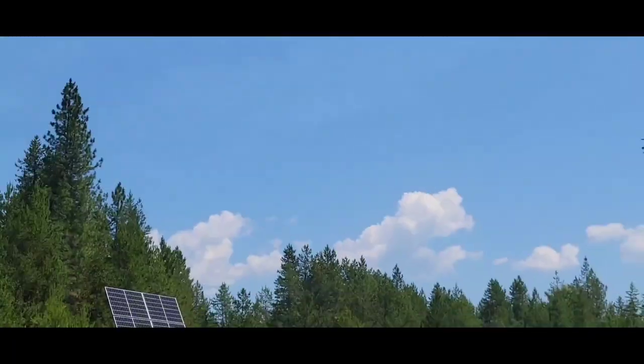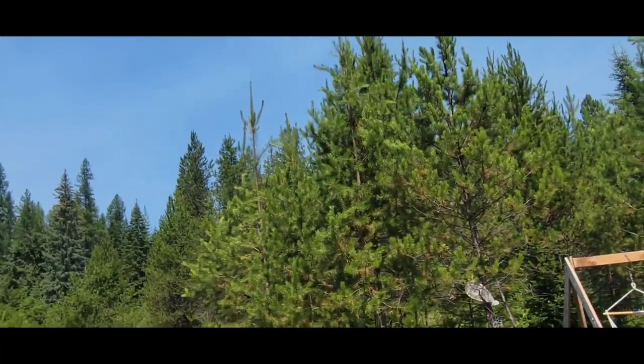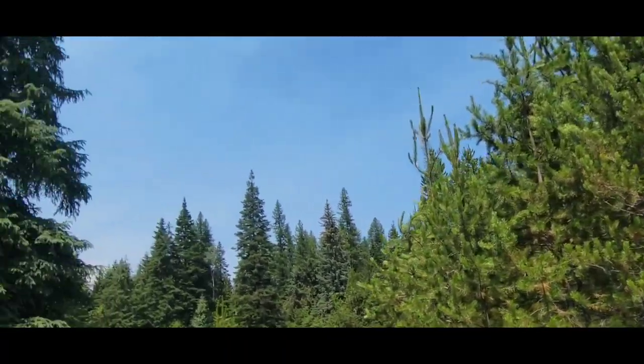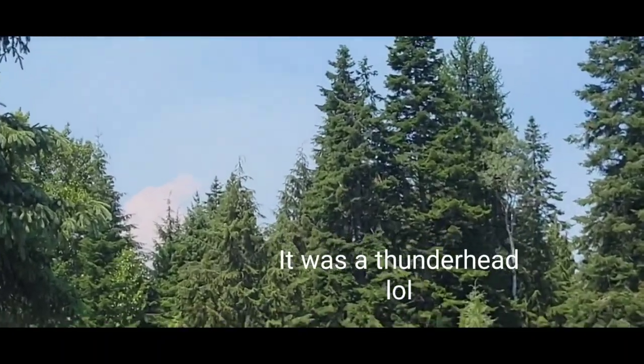So there's a fire near us. Oh man, I don't know. Oh, look. That's it. See the pink smoke? Oh man, I hope not. That's Squaw Belly.